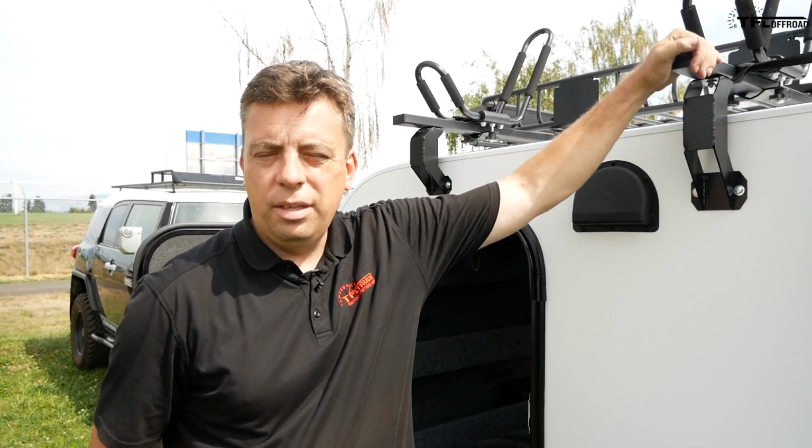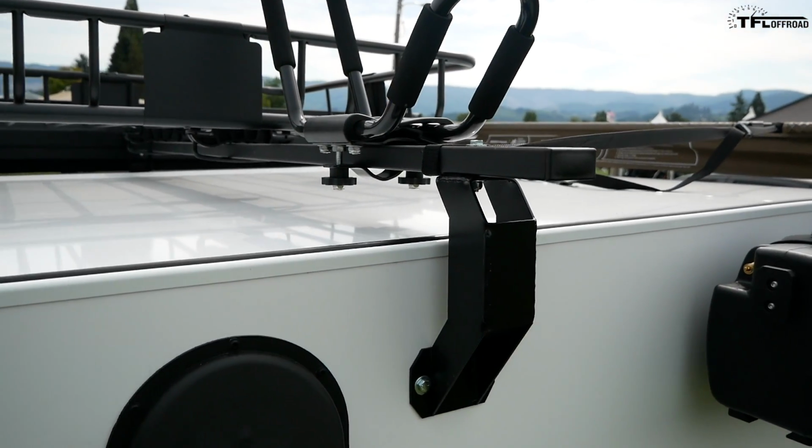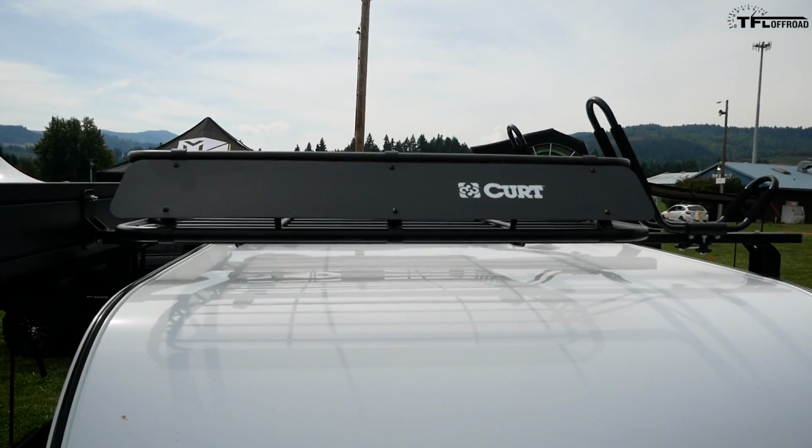And of course, a rack on top. And this is the system by Sherpa Trailers. And you can mount different accessories on top, obviously, like for kayaks, baskets, bicycles.